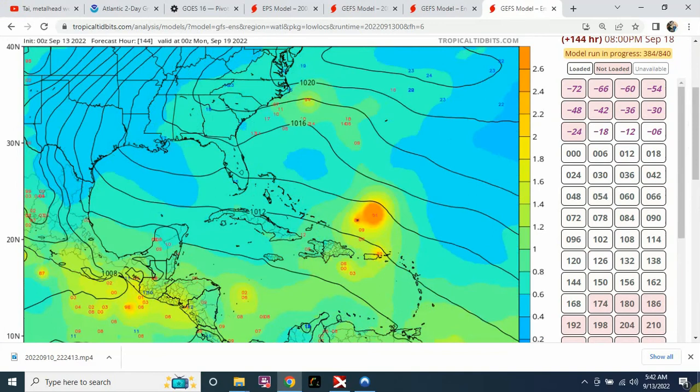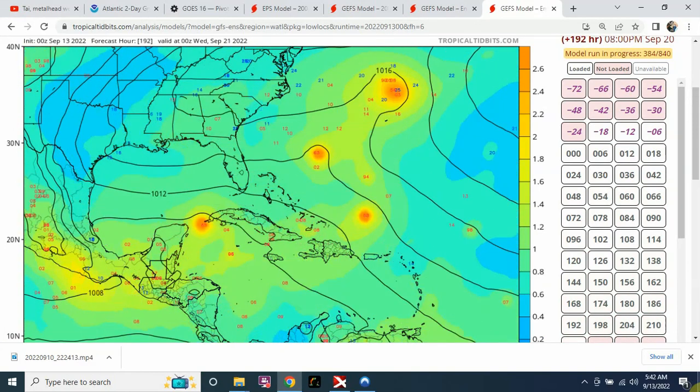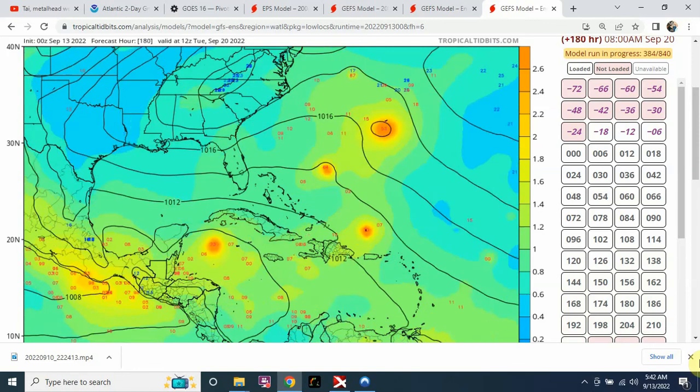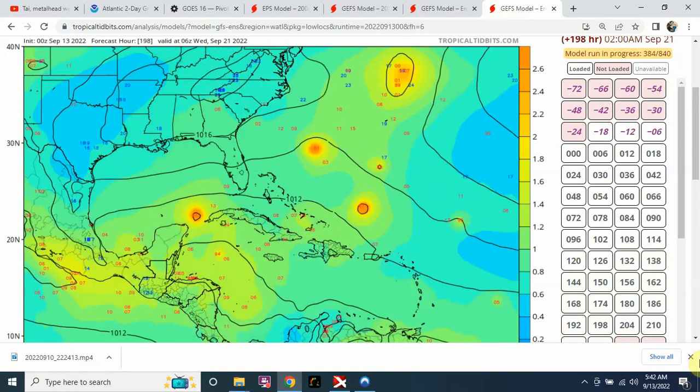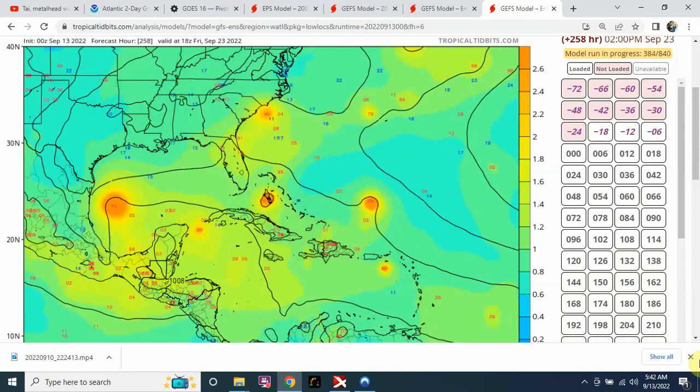Oh, GFS has a slightly more aggressive run there, no surprises, but it does have a piece of energy that pops off right before September 21st, and it's in that area that I've been talking about. Have to watch that one real close, and it has decent numbers on it. It has about a 79 out of 100 there. Again, still pretty far out, but can't rule it out. And this does indeed make it into the Gulf. Gets steered into Mexico, though.